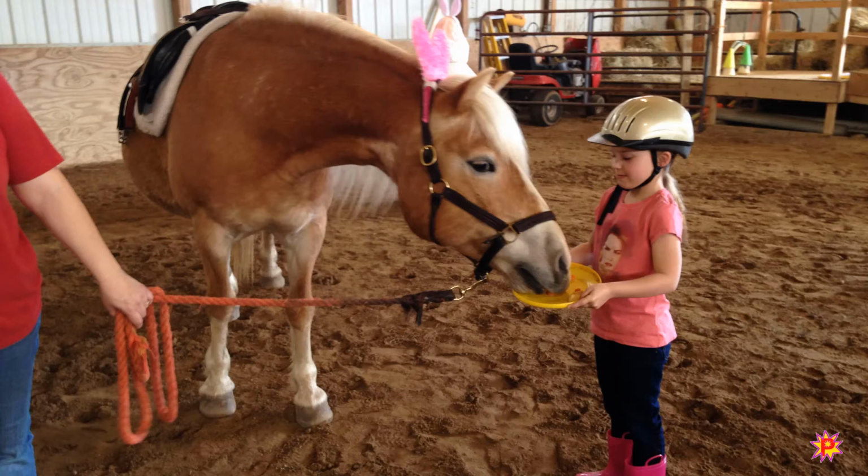We try to discourage feeding our horses from our hand because when we feed our horse from our hand, then the horse is going to start mugging us and will want to think that every time you see a hand, that is a treat for the horse. So no feeding out of the hand at our farm. Always treat your horse from a treat dish or from a bucket. So always do it the safe way.